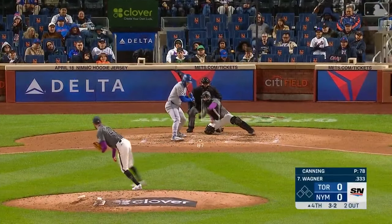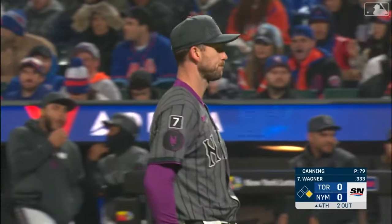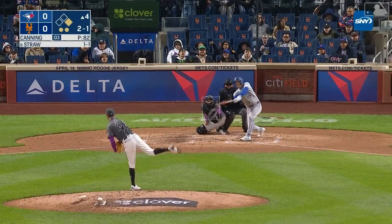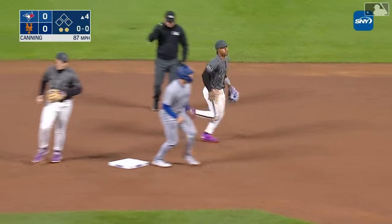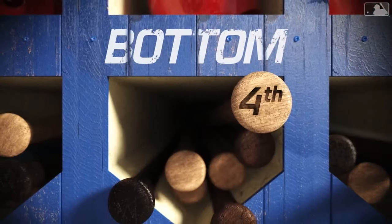6 strikeouts now for Griffin Canning. Ball 4, a 2-out walk. Blue Jays, they haven't been able to muster a whole lot of offense. 2-1 on the way. On the ground, Lindor to his left, scoops and flips, and that retires the side. Griffin Canning, 4 scoreless innings tonight. Now we go to the bottom of the 4th. No score, bottom 4. Bases are clear, 2 outs.